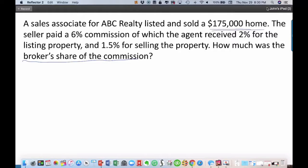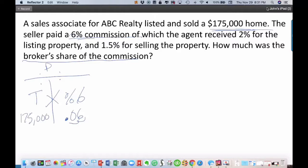If they sold the home for $175,000 and got a 6% commission, I think that would be my first T problem. So I'm going to put my T out: part, total, percent. I know the percent is 6%. I'm going to move my decimal over 2 places, so 0.06. Now the home sold for $175,000. Well, that's got to be the total, right? We've gone through that tonight. And so we're solving for the part, the commission. How much commission did they earn? So 175,000 times 0.06 equals 10,500.